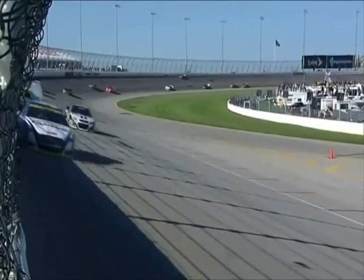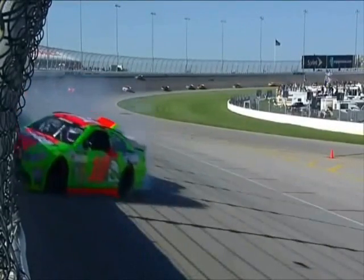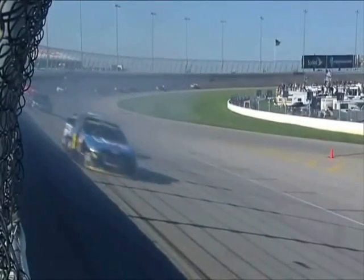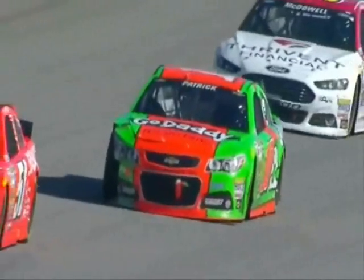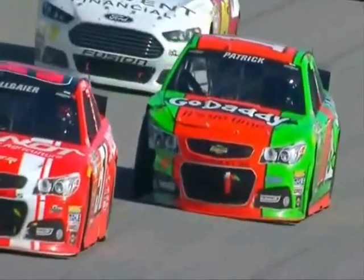You see Danica is in the middle, 3 wide on the outside of Stewart. And got into Stenhouse. I don't know if she moved up into... Yeah, it's hard to tell from that angle if she just thought that she was clear there, or if Stenhouse maybe had to come off the wall a little bit and just got into the right rear quarter panel.